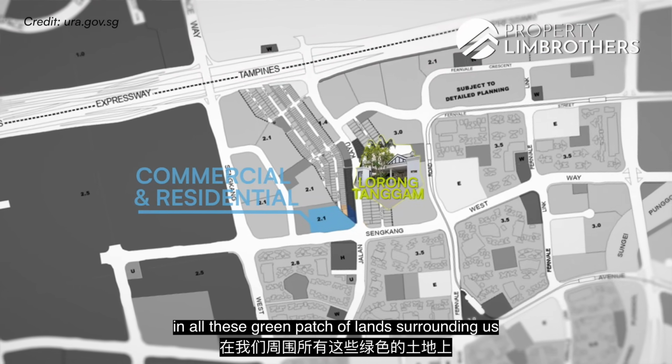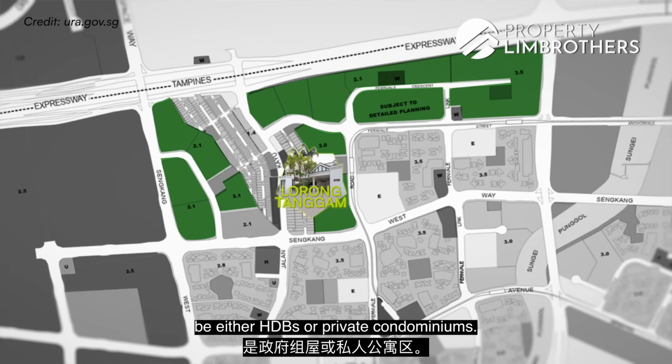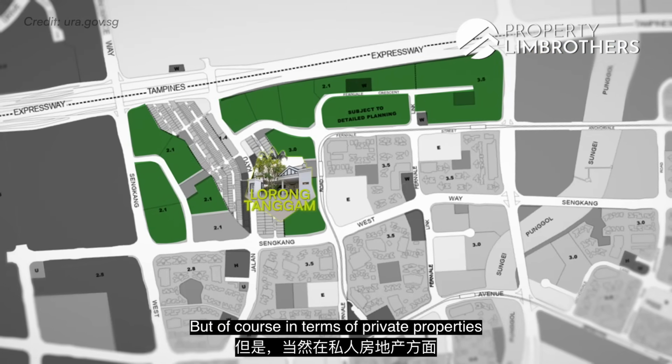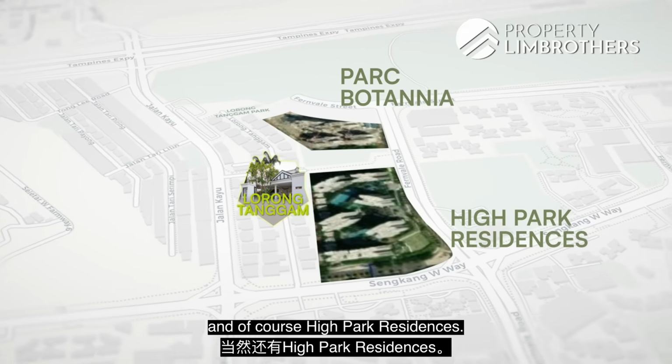Other than that, in all this green patch of land surrounding us, these are all residential lands that will eventually be either HDBs or private condominiums. But of course, in terms of private properties, we already have two new launches over here. We have Park Botania that's already TOP, and of course High Park Residences.